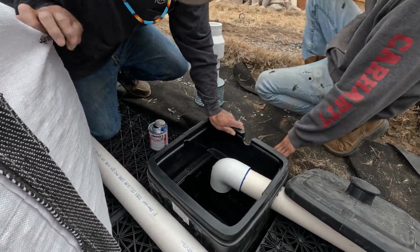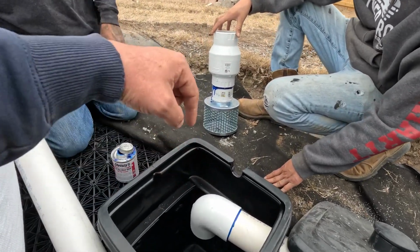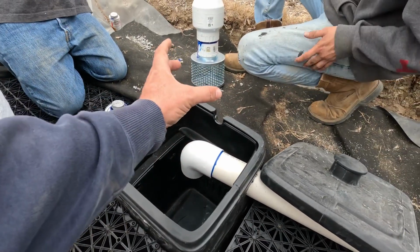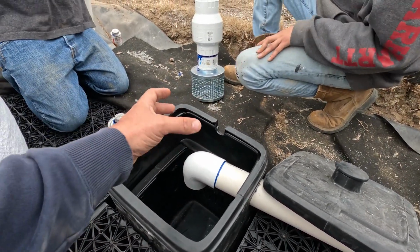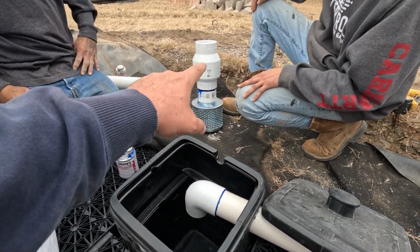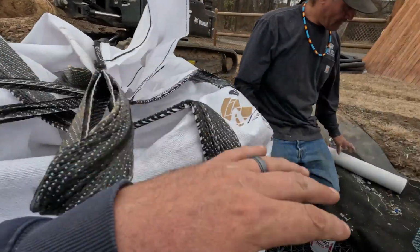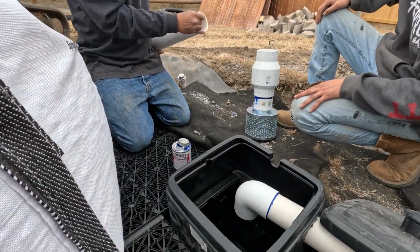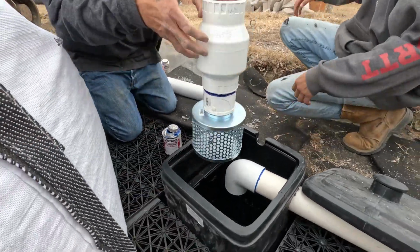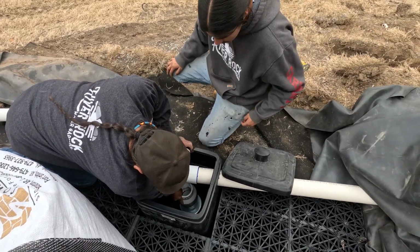Said they put the check valve in backwards, but this is our intake plumbing that they've got glued together. So that's what actually sits inside of our pump vault. That's the suction head that keeps debris, larger debris, from getting in the pump and messing it up. That's our check valve. So if we ever have to shut the system off, all the water out of our biofalls and wetlands won't drain back down into the pond and flood it. So they're getting ready to put that down in here and glue it into our intake pipe, and we'll be buttoned up with the plumbing.